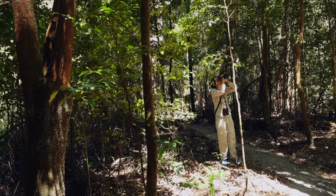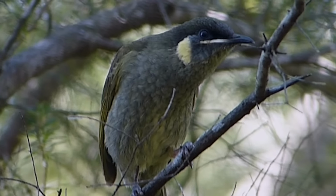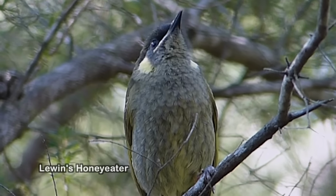The unmistakable machine gun rattle of Lewin's honeyeater, the most widespread honeyeater of Australia's eastern coastal rainforests.